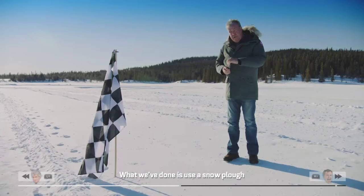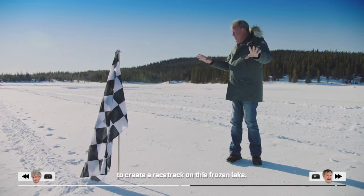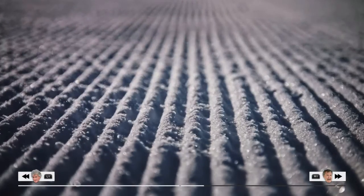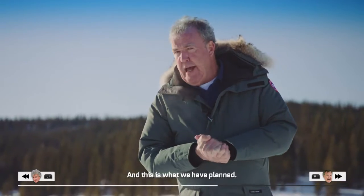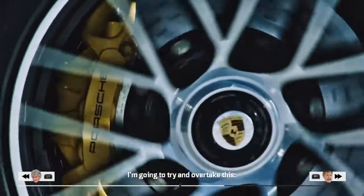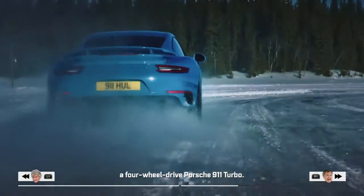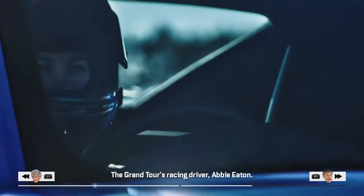What we've done is use a snowplow to create a racetrack on this frozen lake. And this is what we have planned. I'm going to try and overtake this, a four-wheel drive Porsche 911 Turbo, which is being driven by The Grand Tour's racing driver, Abby Eaton.